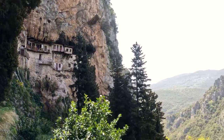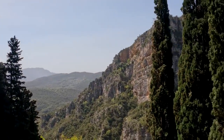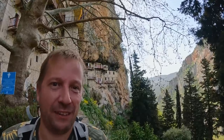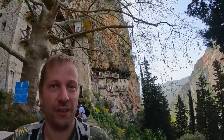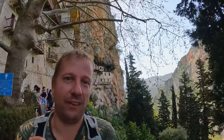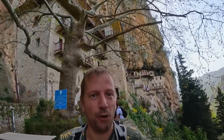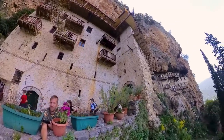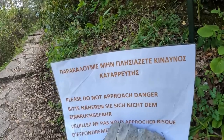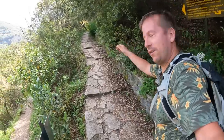Rock monastery, really beautiful surroundings. I can feel the divine feeling that you have here when you are living in the quarters of the monastery there. Little balconies and lots of monks living here. But no videography or photography inside of the monastery. We will approach the danger. Let's go.